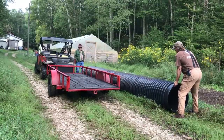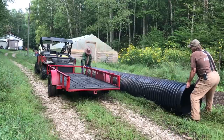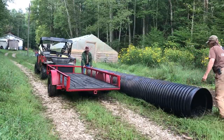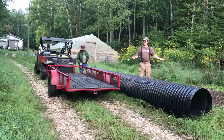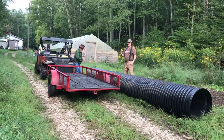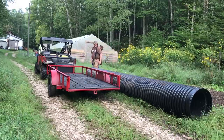So I often joke with people that say, wow, you've got 100 acres, Troy. That must be incredible. And it is. I do like having the land. But I joke that where we're standing right now is really the only place on the entire 100 acres where I can turn a truck around with a trailer, just because of the topography of our land.